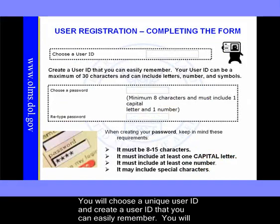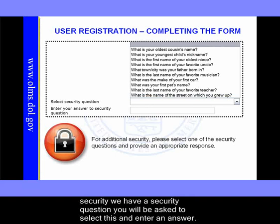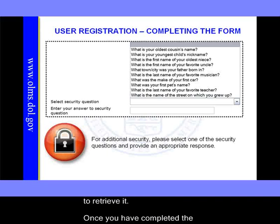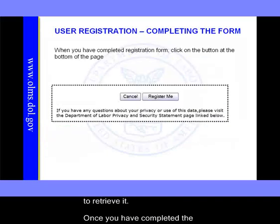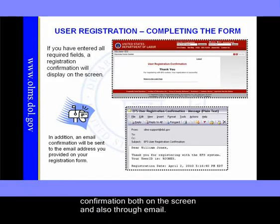You'll choose a unique user ID and create a user ID that you can easily remember. You'll also choose your password, and you'll be asked to retype your password. And for additional security, we have a security question. You'll be asked to select this and enter an answer, and this is in case later on you lose your password or forget your password, you'll be able to retrieve it. Once you've completed the registration form, you can click the Register Me button, and you'll receive a user registration confirmation both on the screen and also through email.